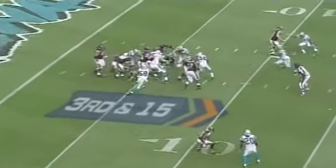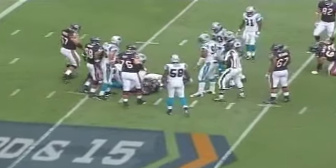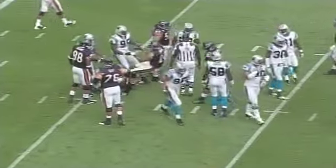And Forte straight ahead. Couple of yards on the play, and the Panthers will get the ball back.